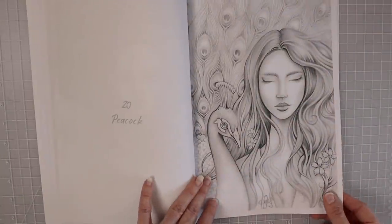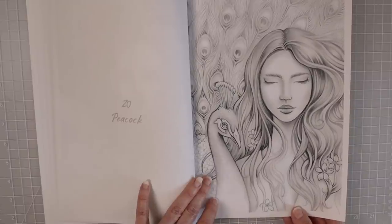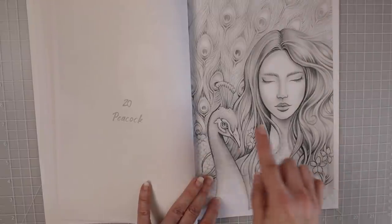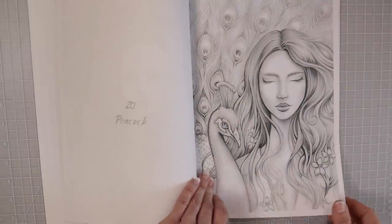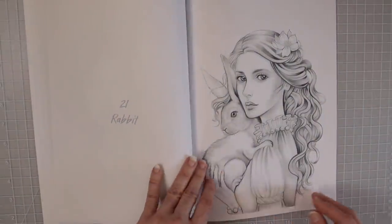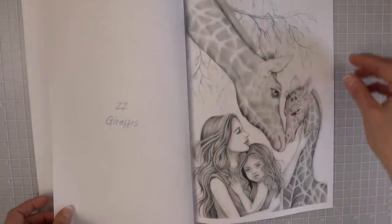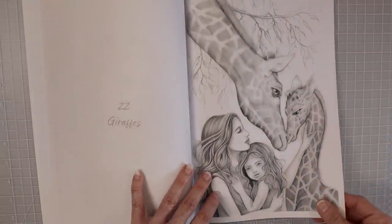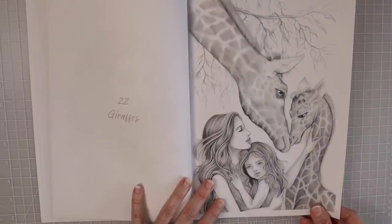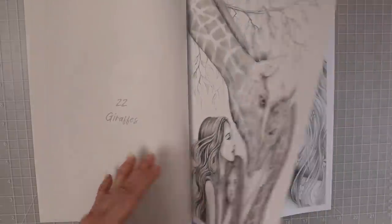Oh gosh, do we have a peacock? I love peacocks. Look at that. Oh my gosh. What I could do to this page. Blues and teals and greens all the way up in the background behind her hair. That would be so beautiful. And then blonde hair. So, so beautiful. Look at the bunny, how cute. Oh, the giraffes. This one is so pretty. And look at the little girl, the mom and the little girl. And then the adult giraffe and then the baby giraffe. This is adorable.